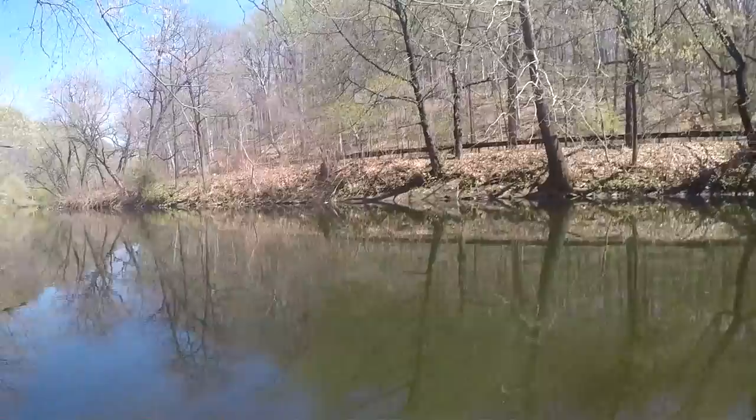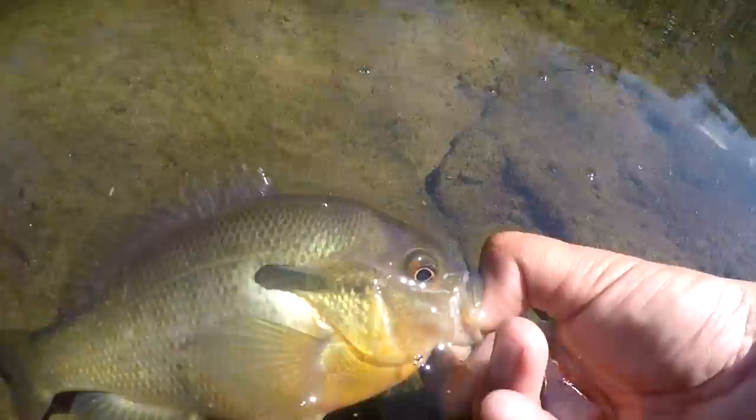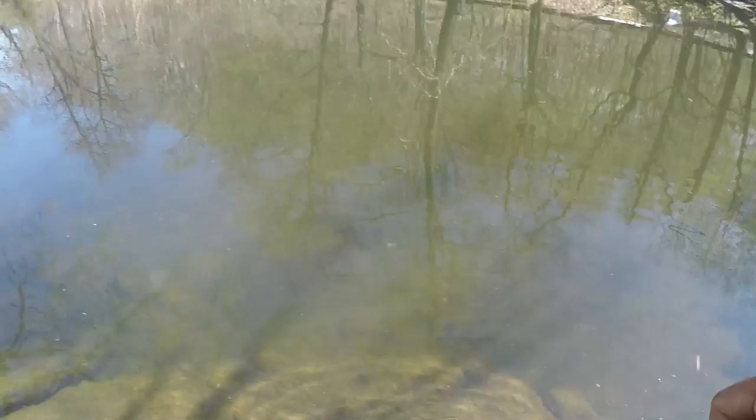All right, time to release this little guy. Since this guy is kind of big, I'm kind of gonna lip it too. You deserve to be lipped. There you go, huh? Beautiful fish. Wow. Whoa. All right. Splashed my whole GoPro here. It was ready to go.